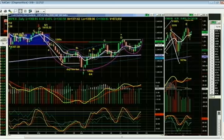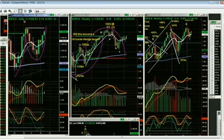MACD is only giving me the M formation. That says there is resistance. The fast-moving average is saying there's resistance to the upside. So a lot of things have to happen. Monthly chart is not quite as strong as the Dow, but it's actually still holding very well. The weekly chart technicals have not yet crossed positive. We'll see what happens on Friday.